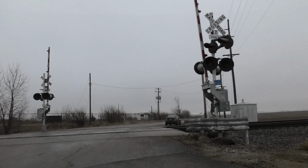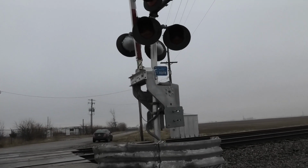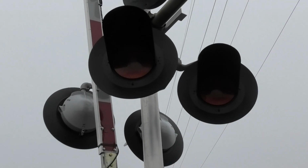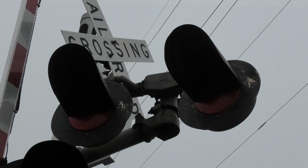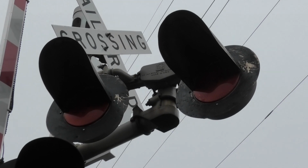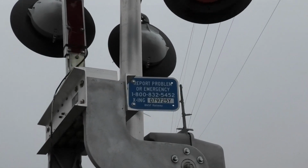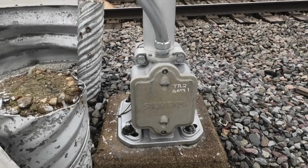Get a look here at the northern signal. Main lights, same thing. We got 12 by 24 inch Safetran frames with Dialight ball LEDs inside of them. And then the side lights are actually old 12 by 20 inch Federal Signal frames with Dialight ball LEDs. I'll get to that in a minute. Here's the DOT tag again. Another single-sided Siemens base on an old foundation.